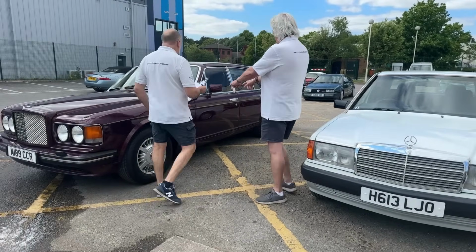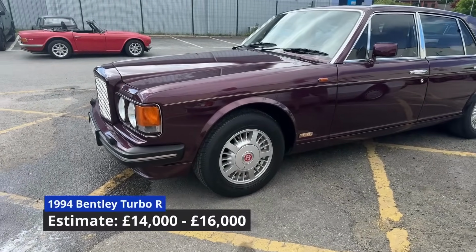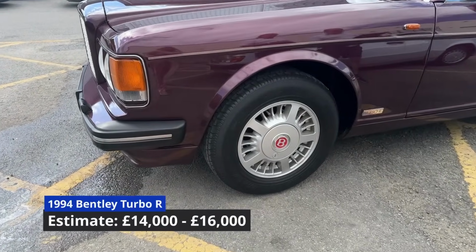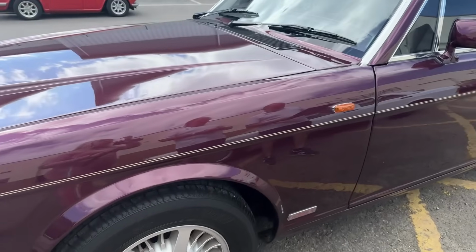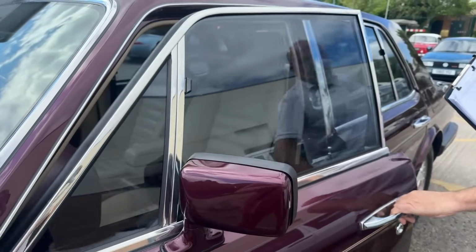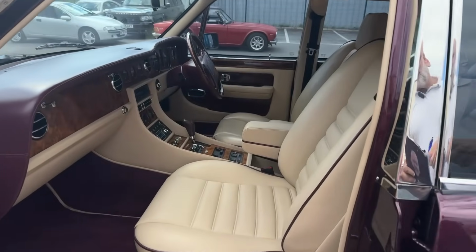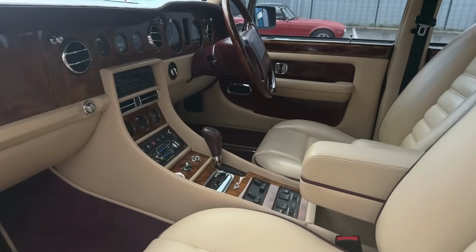Right. Well, while we're stood next to this, as if by magic, a Bentley Turbo R turned up. So this one's lovely, isn't it? The colour is to die for. That is amazing. I wonder if that's open. Oh, there you go. Have a look in there. Just look at that. All the wood and leather and chrome you could ever want in there. That's a beauty, isn't it?